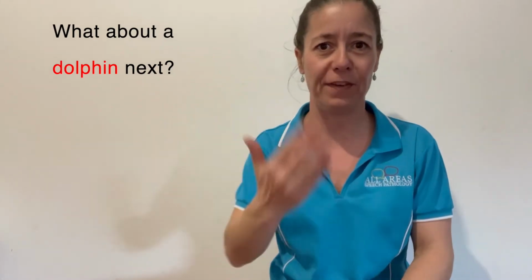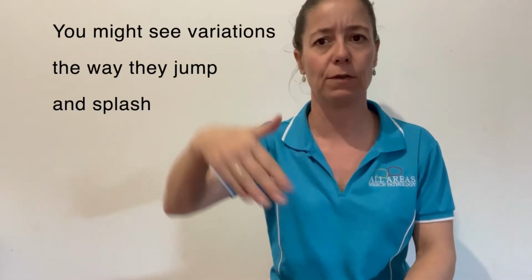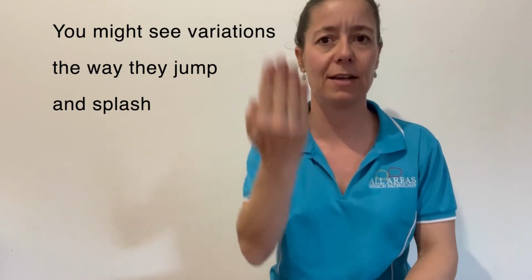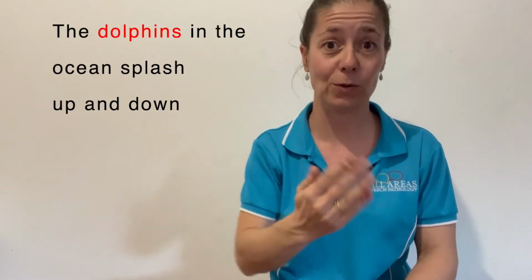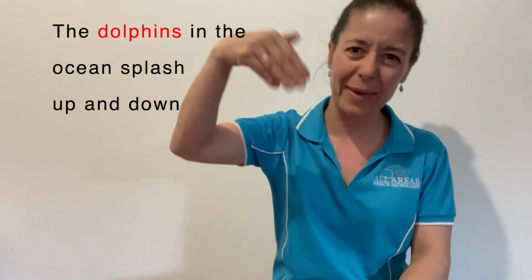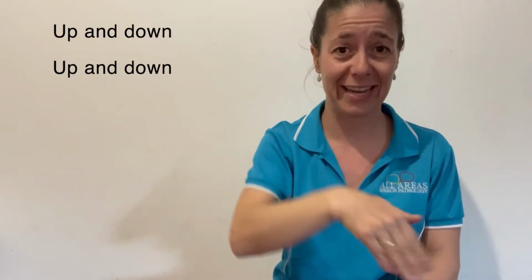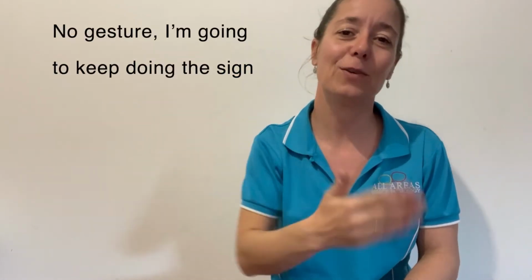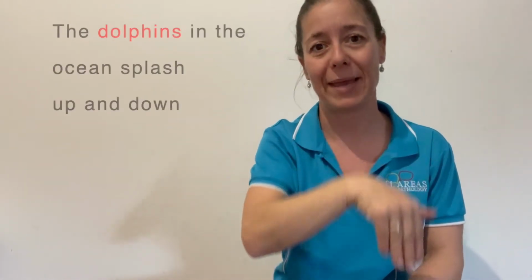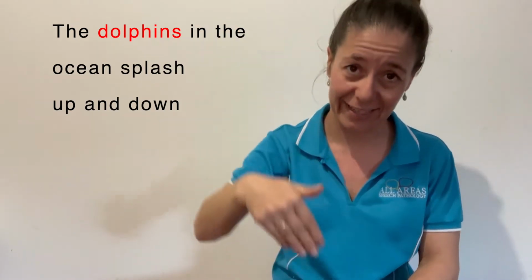The next one, what other animal do I know? What about a dolphin? There's a few different variations on this one. You might see it with your thumb up or your thumb down, the way they jump and splash. So we might do the dolphins in the ocean splash up and down, up and down, up and down. Again, no gesture, I'm just gonna keep doing the sign. The dolphins in the ocean splash up and down, up and down.